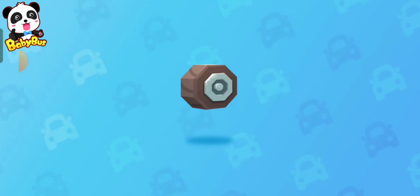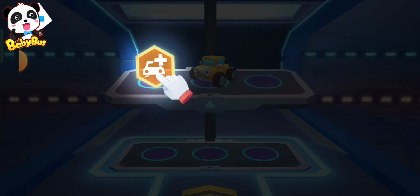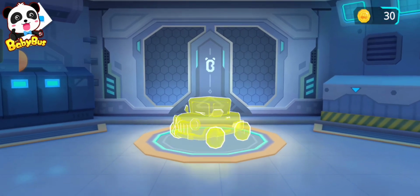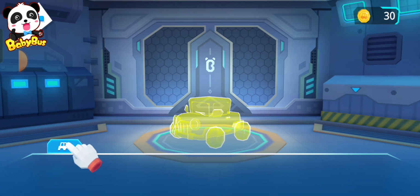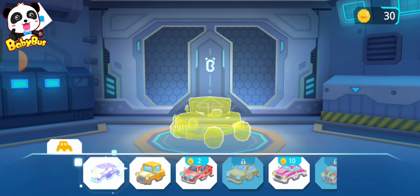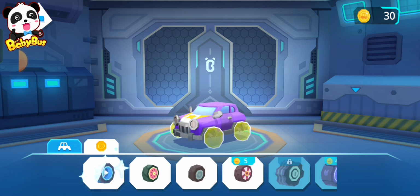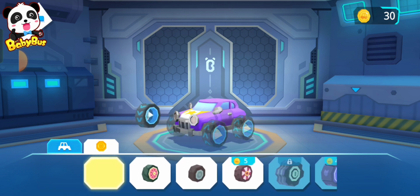We found so. Tap here. Car body preparation. Car body shell. Wow! The car would surely look cool with the wheel. The wheels are great too. Come and assemble them.